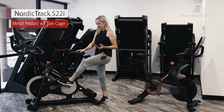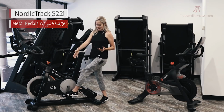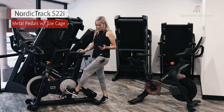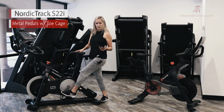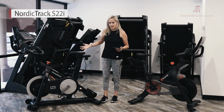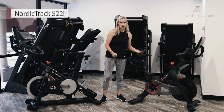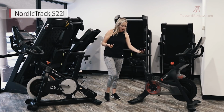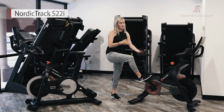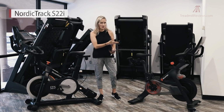So you can connect into this pedal with the toe cage. It adjusts, which means anybody can stick their foot in there and go. And if you don't want to use the toe cage for some reason, you have a flat side on the other side of the pedal. So that's it. Anybody can start riding this bike. You don't have to go out and buy a cycling shoe. You don't have to add $100 to your cost with a special cycling shoe, and not every single member of your household that wants to use the bike has to get equipped with a cycling shoe to start riding it, like you do with the Peloton.